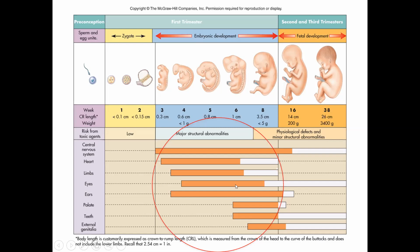This is circled in red, and you see these long lines, and it's talking about all the things that are developing. The big point of this is the first trimester is considered the most critical time frame of a pregnancy. This is when all of these cells are dividing rapidly and they're differentiating, which is a fancy word for turning into what they're ultimately going to be.